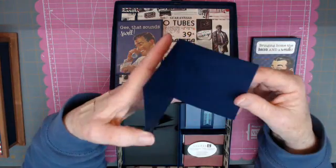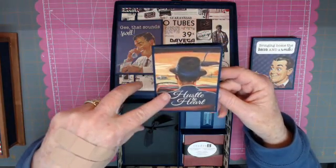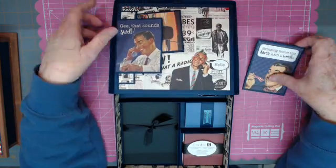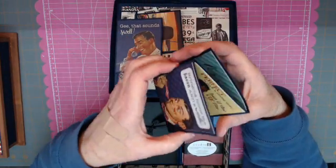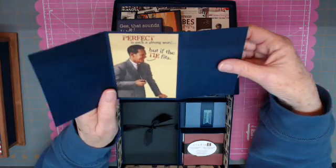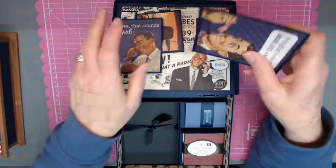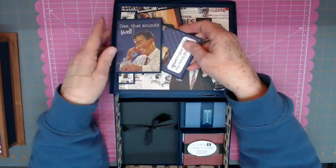So what I did was I went ahead and I made a booklet out of one of them. This goes right back into this pocket up on top. And on this one, I did a tri-fold. So this is a very cool tri-fold. This fits right back in as well.